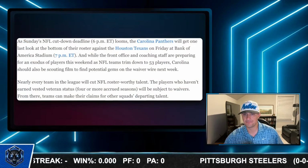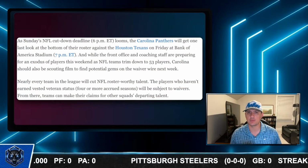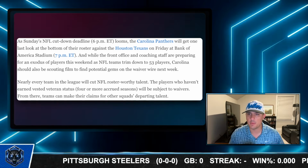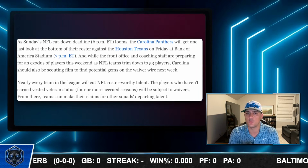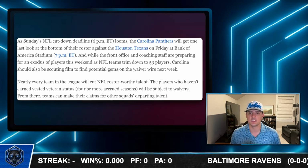Let's jump right in. As Sunday's NFL cut deadline looms, the Carolina Panthers will get one last look at the bottom of the roster against the Texans. As NFL teams trim down to 53 players, Carolina should be scouting film to find potential gems on the waiver wire next week, as well as everyone else who has fantasy football teams.